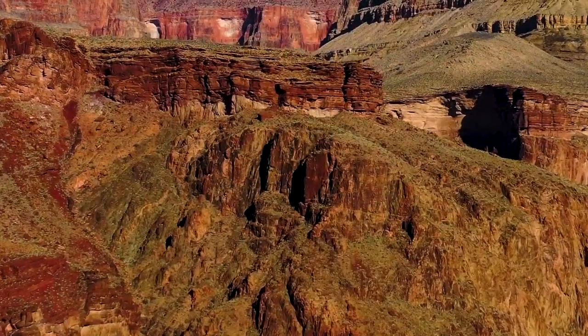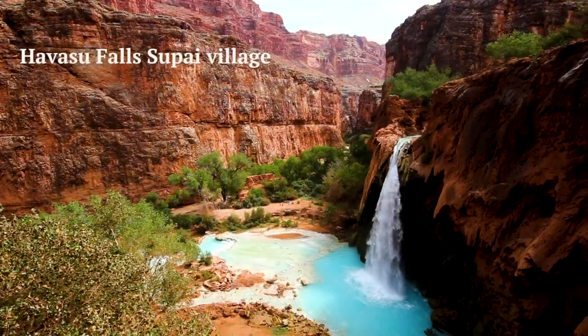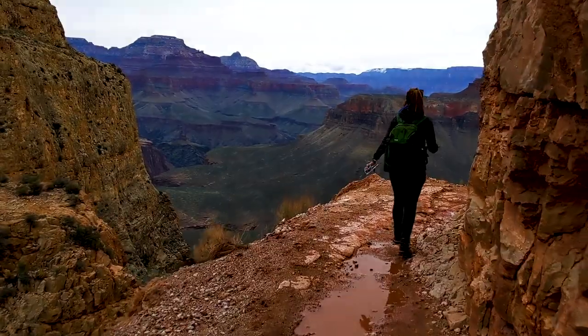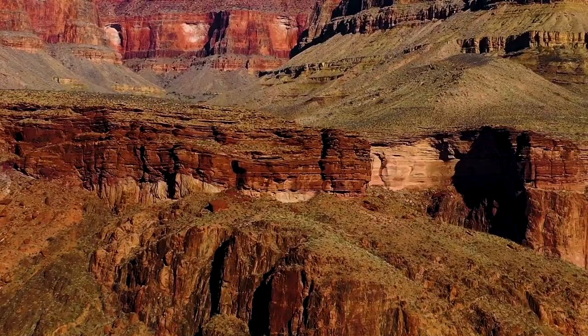This is kind of an interesting thing about the canyon. There's actually a town inside the canyon with a population of 208 people. Supai Village is the most remote community in the continental United States. I think sometimes visitors can stay there. I'm not sure of the details of it, but wow, talk about remote.